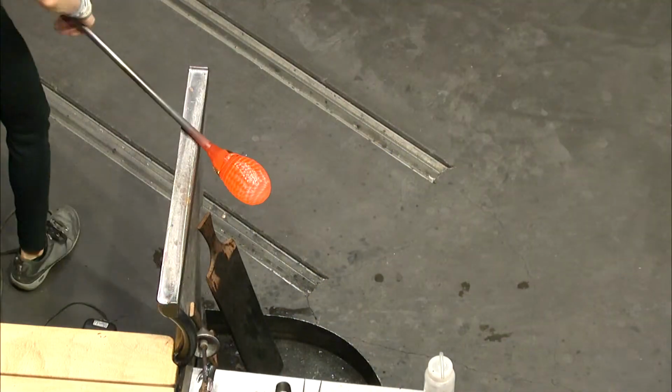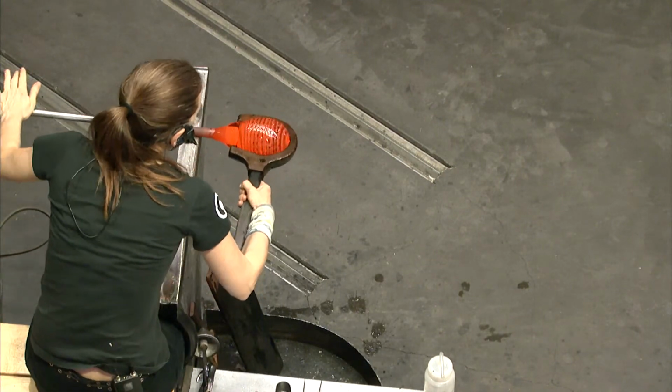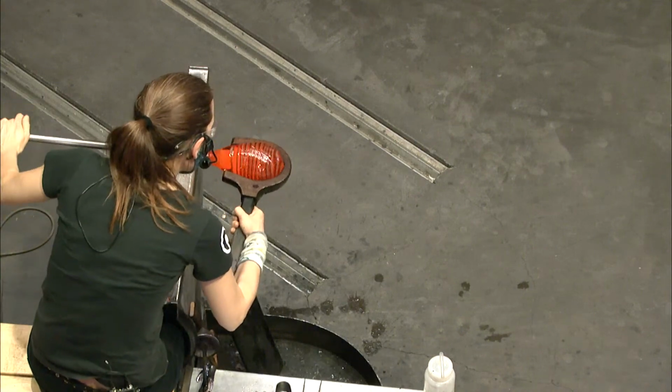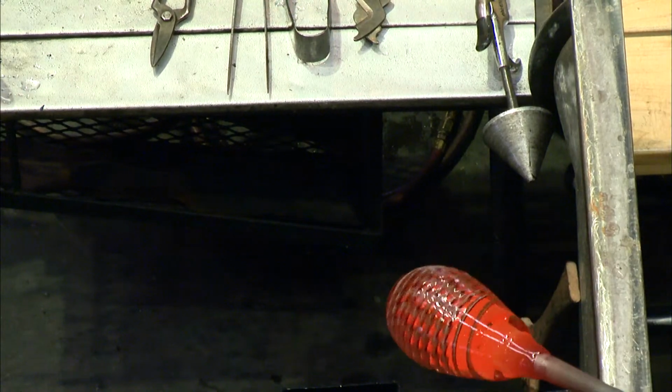So it looks like the pattern came out real nice. I just need to get my heat and balance back into that glass before I start to actually inflate it. Smooth out the surface a little bit, and then return once again to that inflation device.